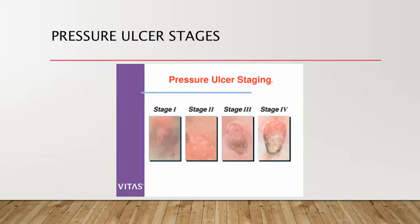Pressure ulcers are staged based off the sensitivity and severity. Stages are 1 through 4 and sometimes considered unstageable. Stage 1 is intact skin, but is an area of localized non-blanchable skin. Stage 2 is characterized as partial thickness skin loss, where the wound bed is visible. Stage 3 is noted to be full thickness skin loss, where adipose tissue is visible. And Stage 4 is characterized by full thickness skin loss, where cartilage or bone is visible.